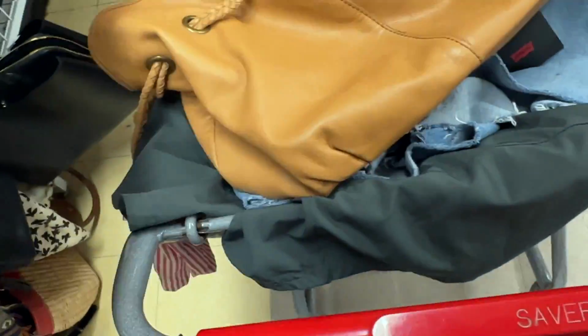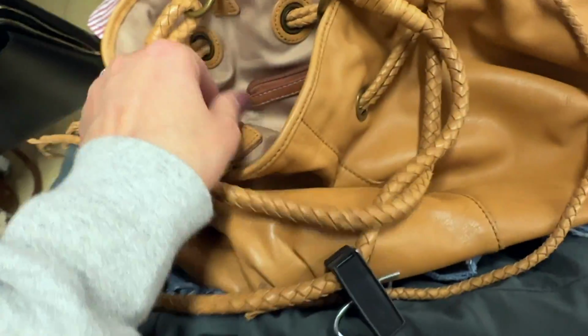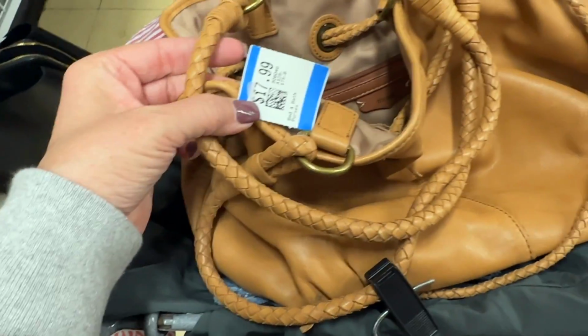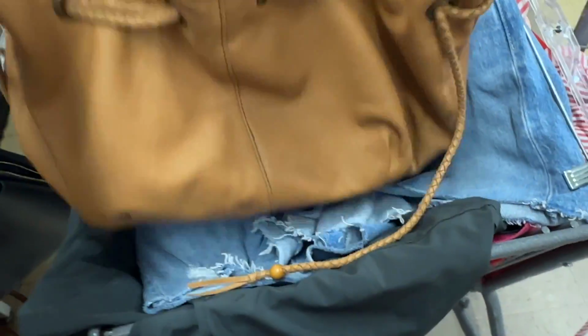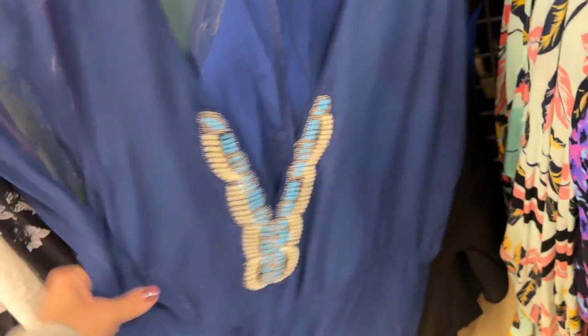I really like the style of this bag. It is the sack. And it is $18. I mean, it's really pretty. Maybe for just me. Oh, there's stains on it too. And it's torn here.